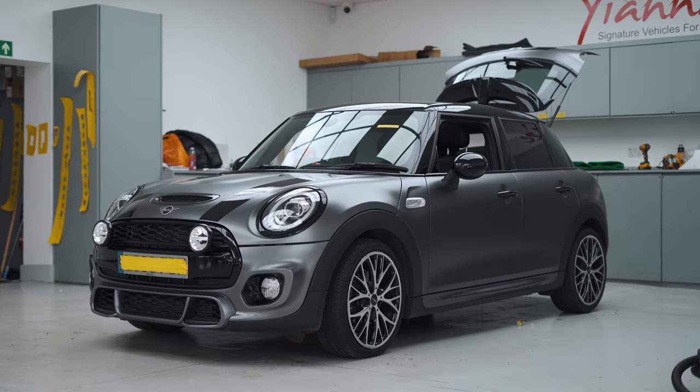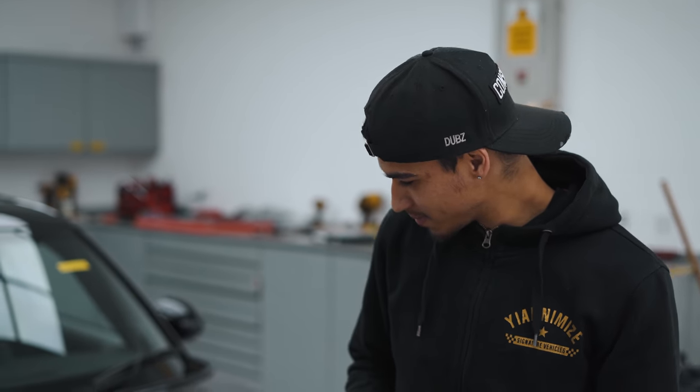I won't even lie to you, it's Monday morning. As you can see, the car's finished now, it's complete. I know I said I'll get it done on Friday, but due to some complications, that couldn't happen. But yeah, it's all sorted, so get it out of here.